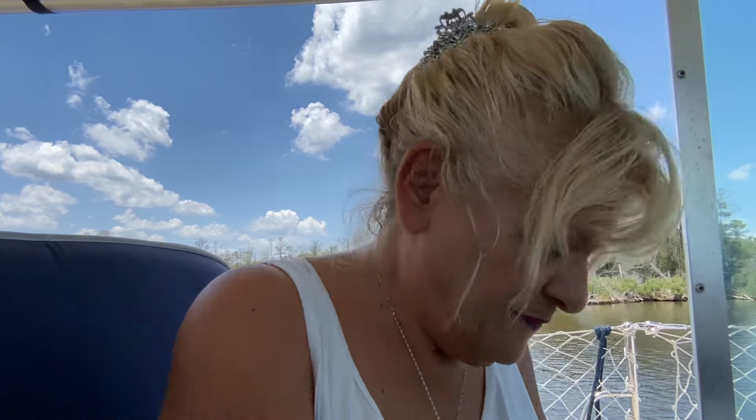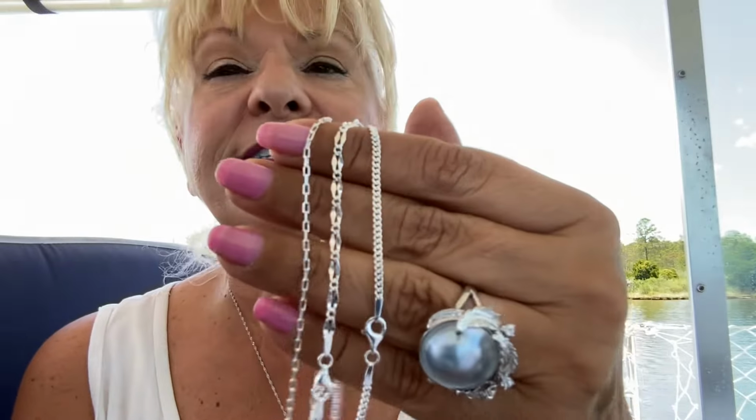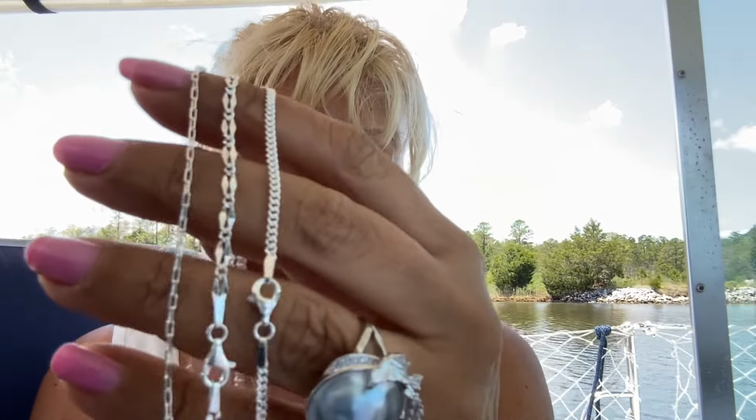Sometimes I don't know if when I'm wearing it, you can see it as good as when I have it off. It's 1. Come on out here, pretty. 2. 3. 1, 2, 3. So these are the 3 that you're getting. And it's so easy to layer. You can wear 1 at a time. They're just as pretty. 2 at a time, or all 3 and have a layered look.